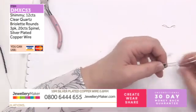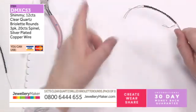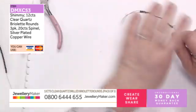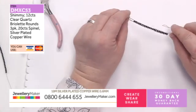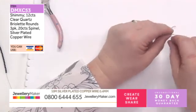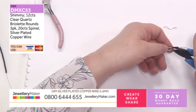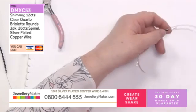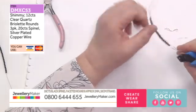So we're at the other end. If you imagine doing this on a longer one, and you've got plenty of the spinel, wouldn't that make an absolutely fantastic bangle? It would. Make a lovely bangle. Right. So I'm just going to wrap that 3 times around there, and then I'm going to trim it off. Obviously, if you're doing this for a ring, you need to do this twice.